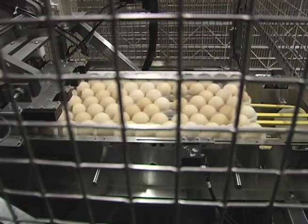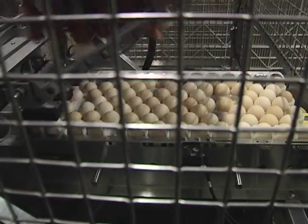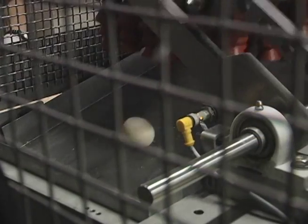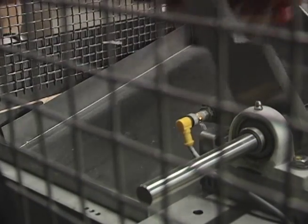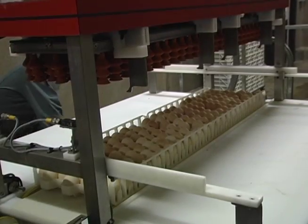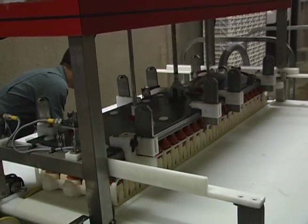Eggs which have a high amount of light passing through them are infertile. These eggs are picked up by suction cups and discarded. This allows for more room in the hatching tray for chicks to hatch. Next, the remaining eggs are lifted and placed into a hatching tray.